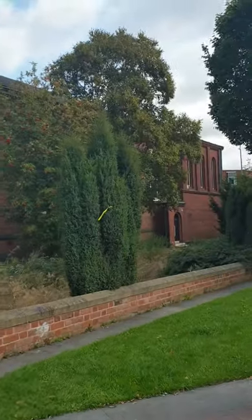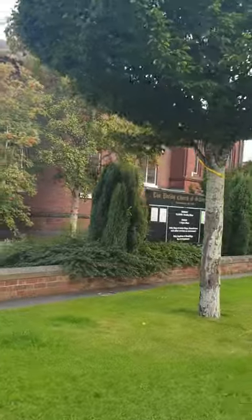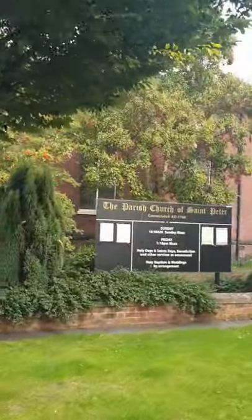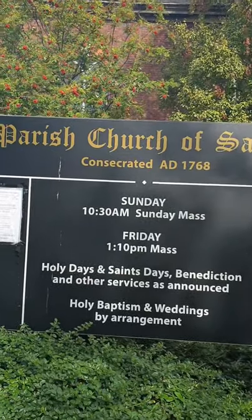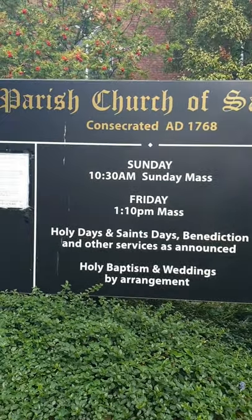It's a church, and we're going to have a look at it. It's called the Parish Church of St. Peter. Oh my goodness me, I was so wrong with it being over 100 years old. It's over 230 years old, AD 1768. That's nice and old. It's a lovely old building.